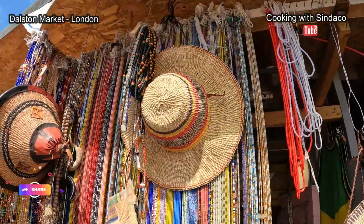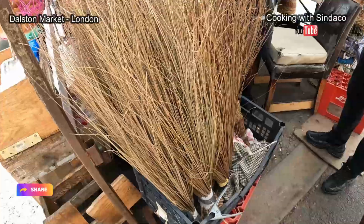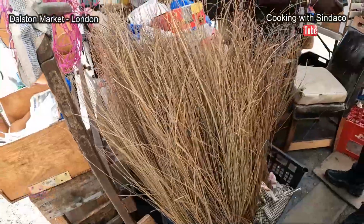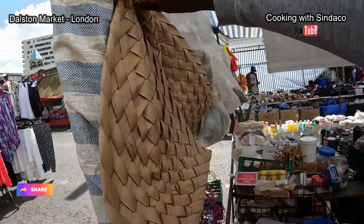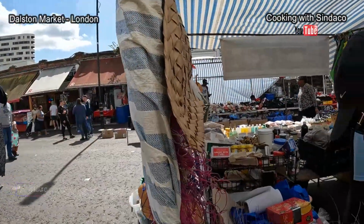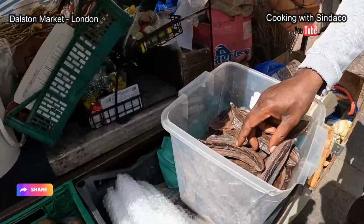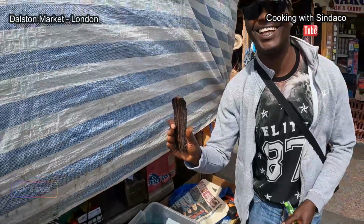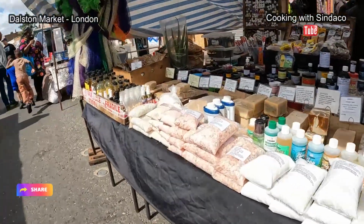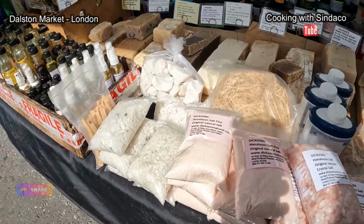Dixon's Natural Beauty. Man, this is typical stuff from Africa. Amazing. So this is the natural broom from Ghana. Interesting. I see some sea salt over here as well. Prekese, yes. Man, this is sea salt, crystal.